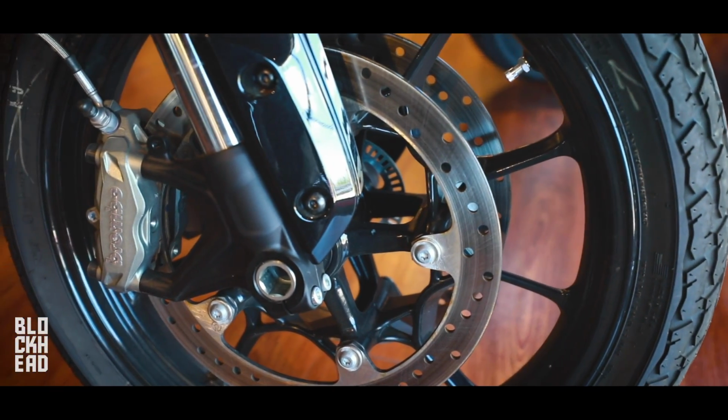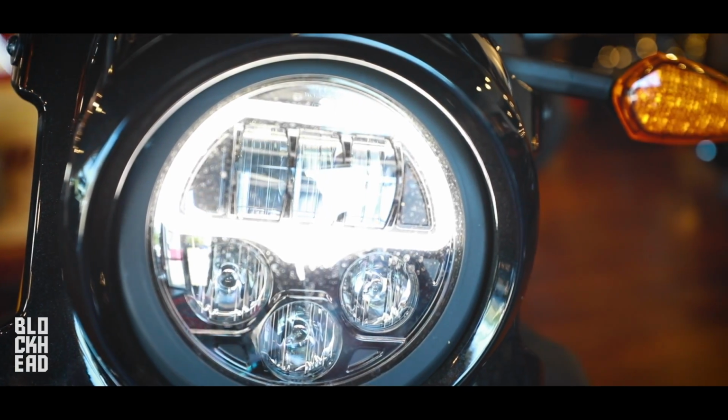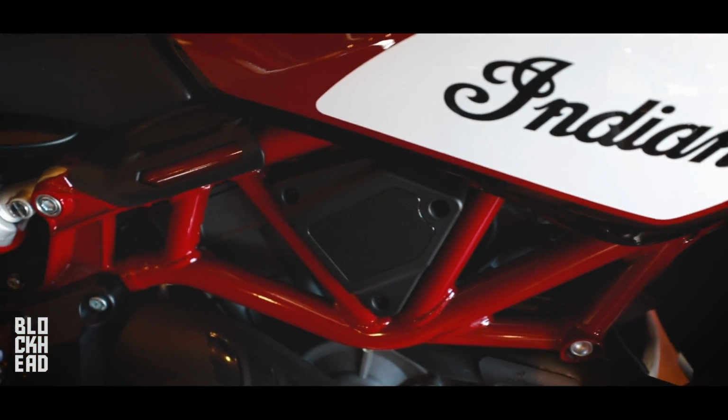A few things that I can see right off the bat. We've got Brembo brakes, inverted forks, LEDs pretty much all the way around, right? Yeah, correct. Single shock, adjustable, flat tracker tires on it too. This is the setup from the factory. So this is how you get it, with these tires.